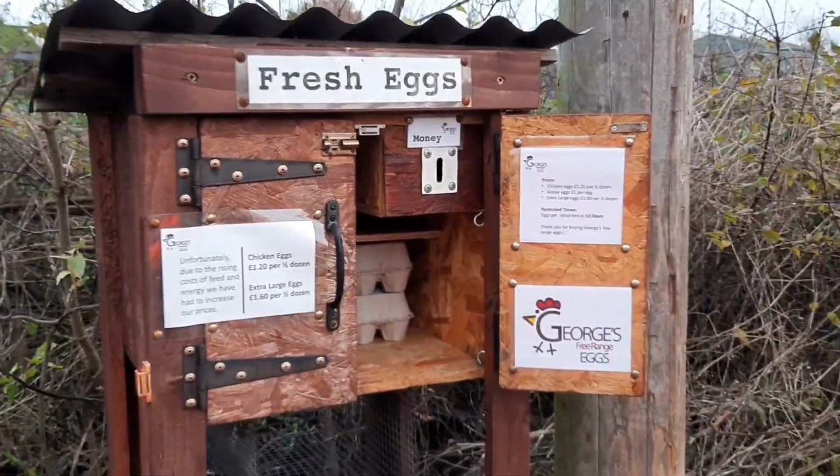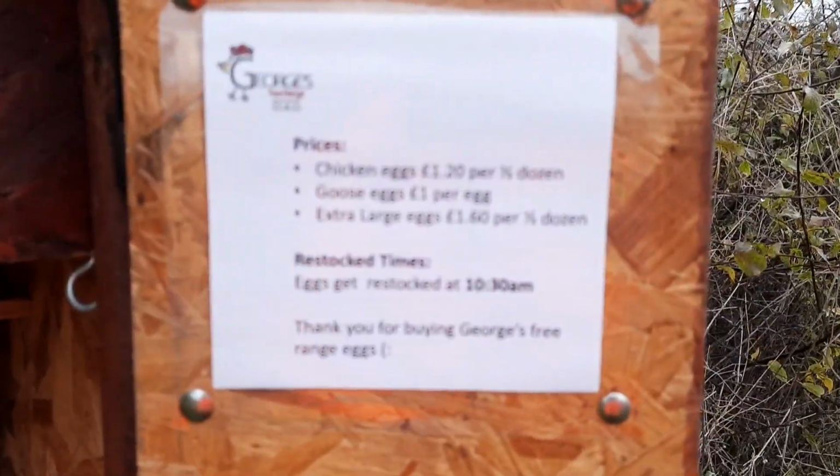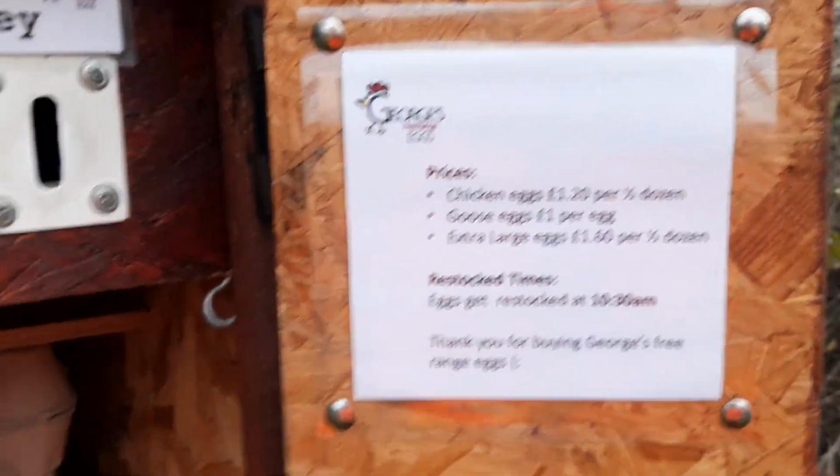Right, and here we are again. Georgie's Eggs at Stonton Wyville. There we go. Give them a little plug because they're very good. I don't know if you can see any of that. Yeah, look at that. There we are.